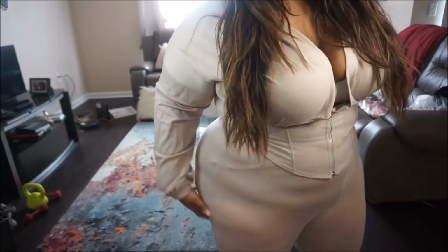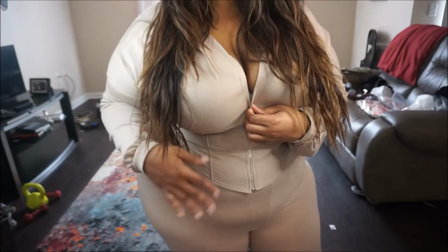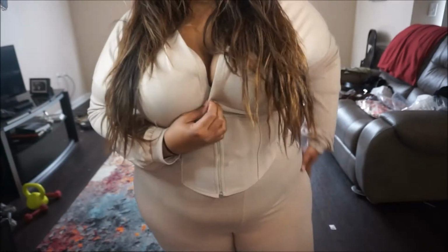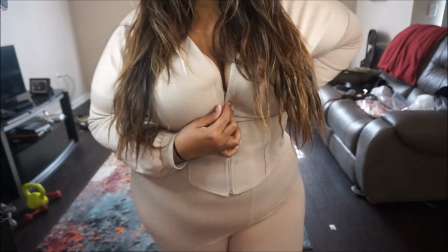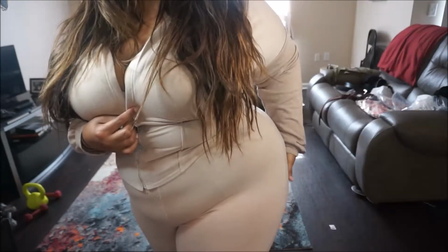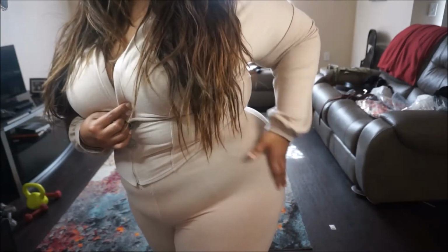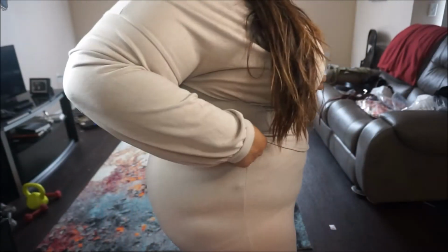It is definitely something you can dress up or dress down, especially because of how the top looks. Y'all, this top is just everything. You can chill in it, you can go on a date in it. It's so cute. I love the color as well. I'm wearing black underwear, and you can see the line of where my underwear starts and stops, so maybe that may be a con to some of y'all, but it's not a big problem to me.